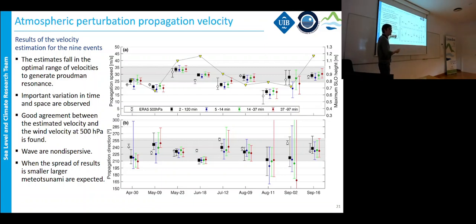But if you watch carefully, you will see that this event here also has narrow error bars, and the sea level oscillation is not that important. So this could be an interesting parameter, and the hypothesis that we have is that the fact that all the estimates are consistent is because the atmospheric perturbation is traveling more or less homogeneously over the region, and the fact that our algorithm provides similar estimates makes the atmospheric perturbation consistent. But it's an explanation that makes sense, but it's not clear and obvious.